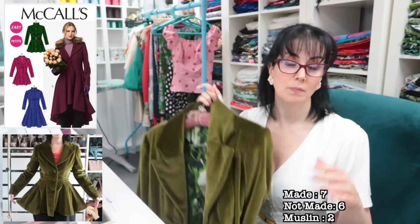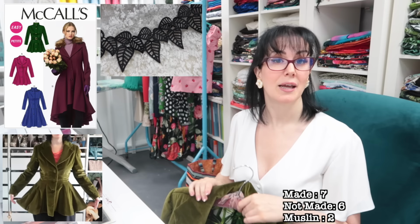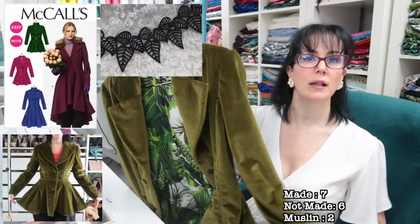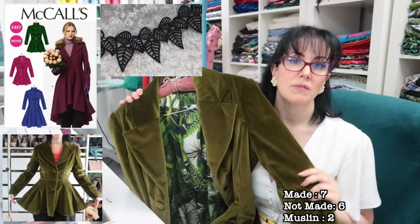Now there's going to be obviously seam lines along the bottom where I lengthen it, but I'm going to buy some trim, and it's probably going to be this black leafy trim, and I'm going to sew that on and bead it, and then I'm also going to add small pieces on the lapel and round the bottom of the arms to kind of make this into more of an evening coat. Because I mean, it's a velvet coat, to be fair. I'm probably going to wear this day to day when it's longer because it's amazing.